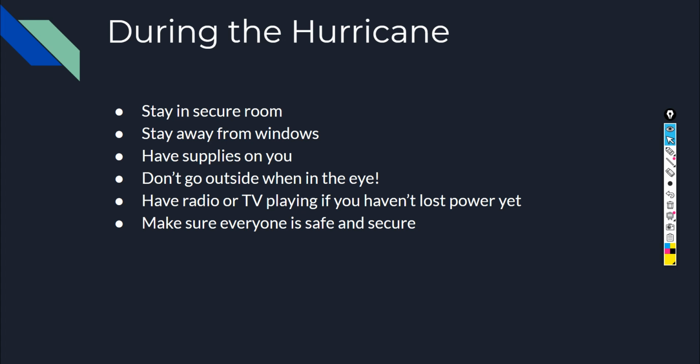I know you're in the eye for only a couple of minutes, or a couple of hours, but just please don't do it. It's not worth it. These wind gusts can come out of nowhere, and so can the heavy downpours. Have radio, of course, or TV playing if you haven't lost power. I know that's kind of obvious, but if you have not lost power, or you have a generator and it's working, please watch the TV or listen to the radio, because you can hear exactly where it's moving, if it's over, or anything. And make sure everyone is safe and secure during the hurricane. Just check up on everyone.